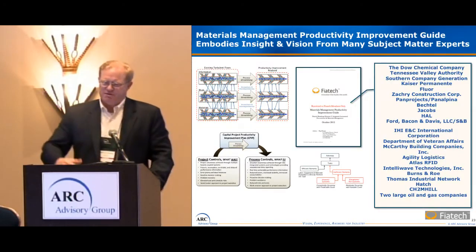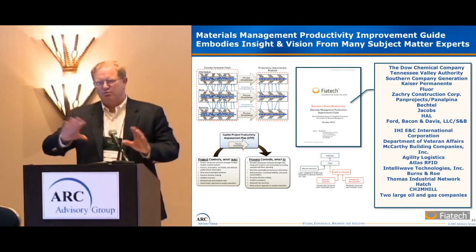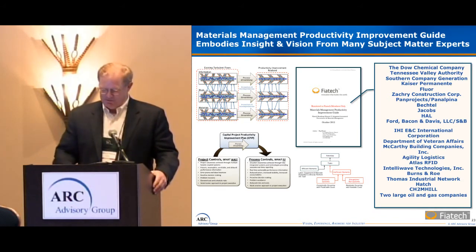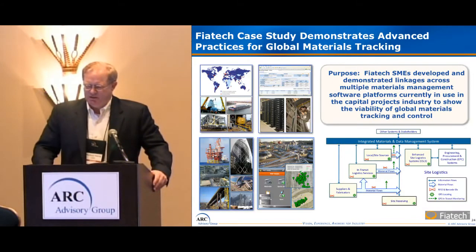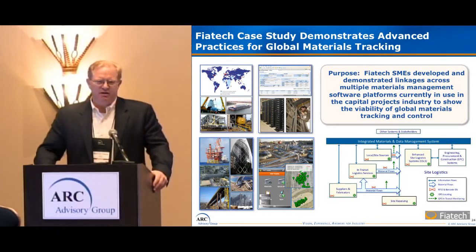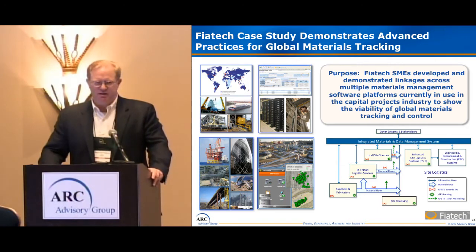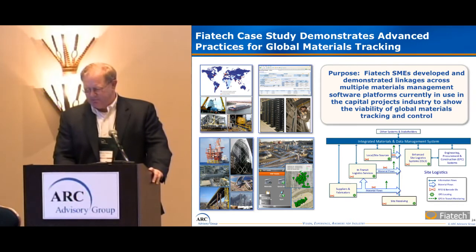That was the first version about 2 years ago. We've moved, in a broader look, to produce an overall productivity improvement guide that complements that, and both of these are available on our website. We've completed a case study for global materials tracking and established methodologies for enhancing global materials tracking, done collaboratively with many of our members and implemented particularly by our EPC members.